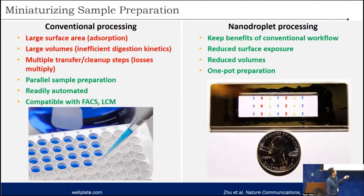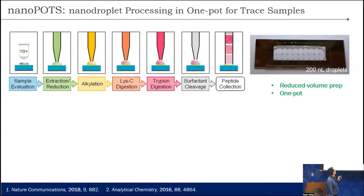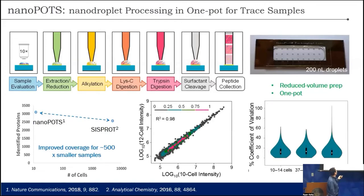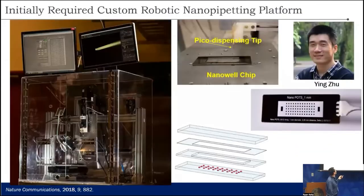Interestingly, we're slowly maybe moving back to this for a lot of things, and I'll talk about that. So we call this Nanopots. We don't really want to talk about Nanopots. It's so 2018, right? But it was how we got started.